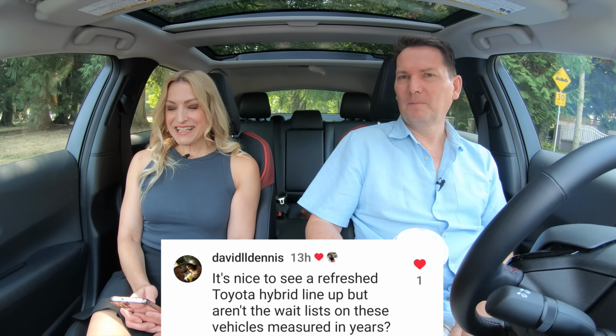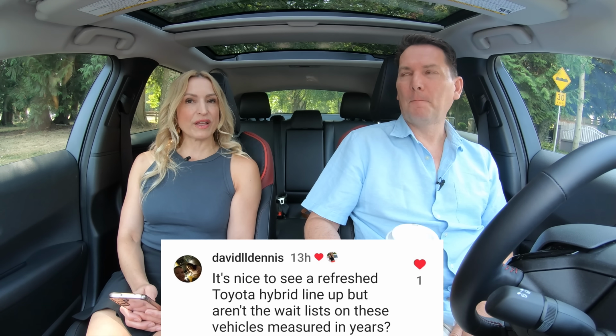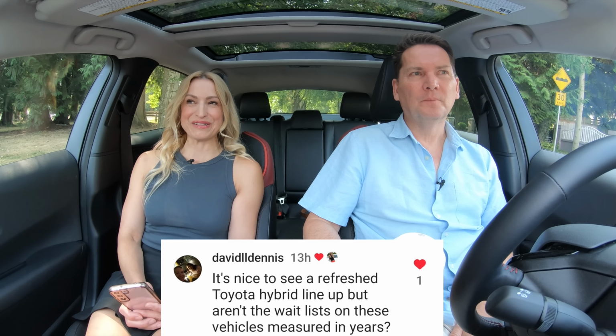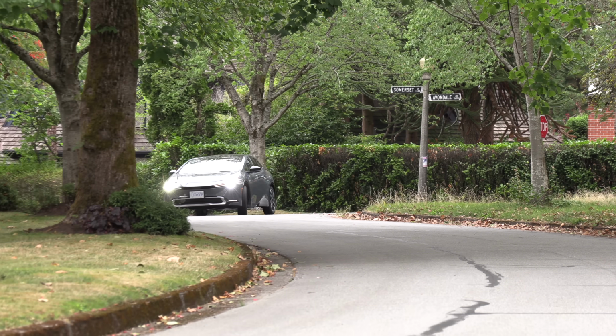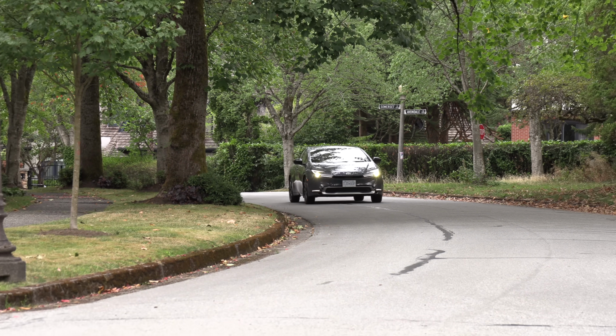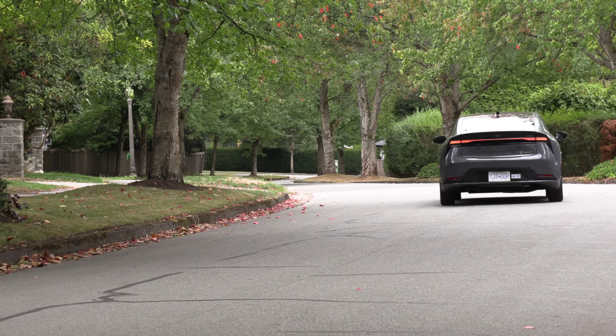Absolutely. It's nice to see a refreshed Toyota hybrid lineup, but aren't the wait lists on these vehicles measured in years? Yes, typically that is true, but we've got some followers on Instagram who own a Prime, and they got it within 6 to 7 months in Canada. And one was in Ontario.